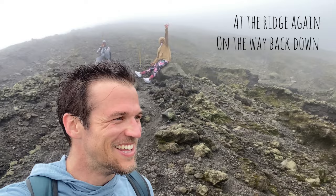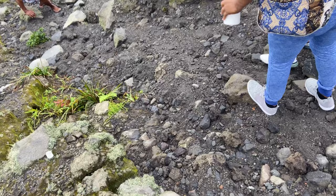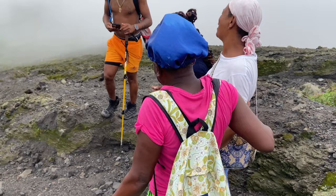Let's go. Can actually see the coast finally. Oh, y'all getting pictures with the lava, man. Yeah, yeah, yeah. I forgot you're famous. The lava man. Everyone wants his picture up here, man. Everyone.